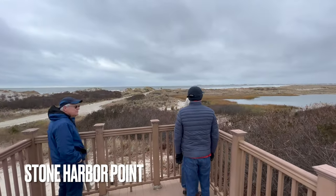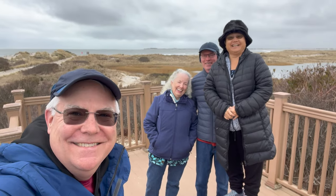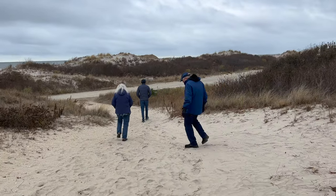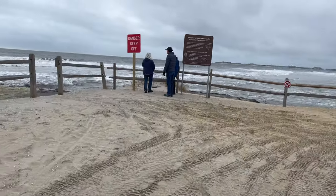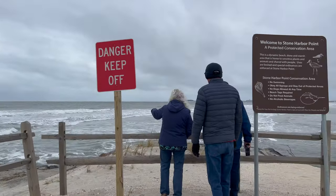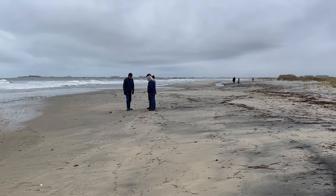Exploring Stone Harbor Point. Danger, keep off sign due to erosion. Eroded sands from here go to Wildwood beaches.